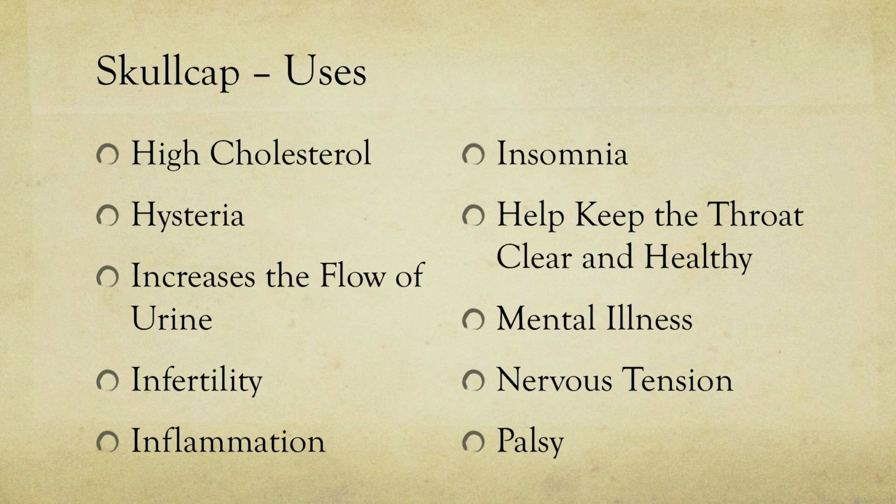It's good for a person who's having hysteria. You can make some skullcap to calm them down, just like we did with the peppermint. Increases the flow of urine. It's good for infertility, inflammation. It's good for insomnia, really good for insomnia. It helps keep the throat clear and healthy. It's good for mental illness, nervous tension, also palsy.